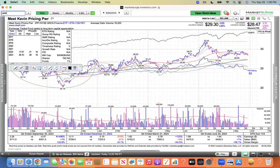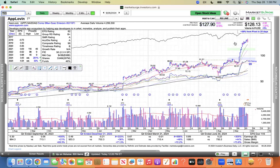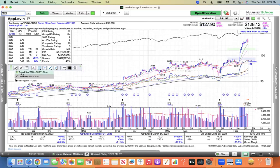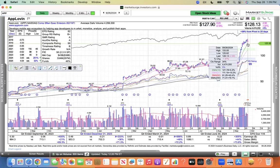Made new highs and then pulled back. We saw a lot of this today. This is APP 11. Nothing wrong here. It just made a new high in reverse. Let's take a look at the 5 minute. There it is, gap up at the open, just sell off all day. So there's nothing wrong with it. It's just that they're extended. They get stretched from their moving averages.